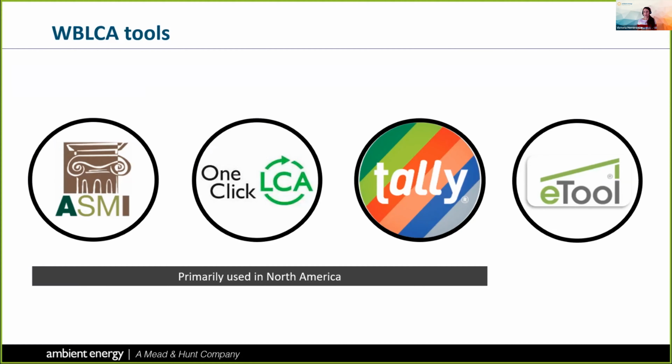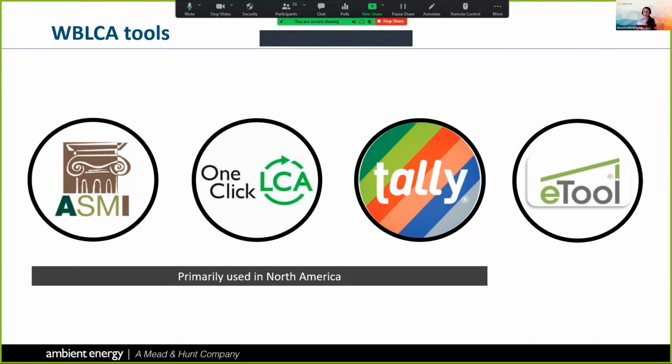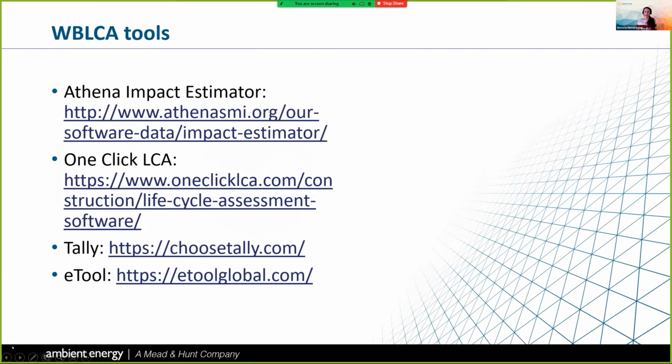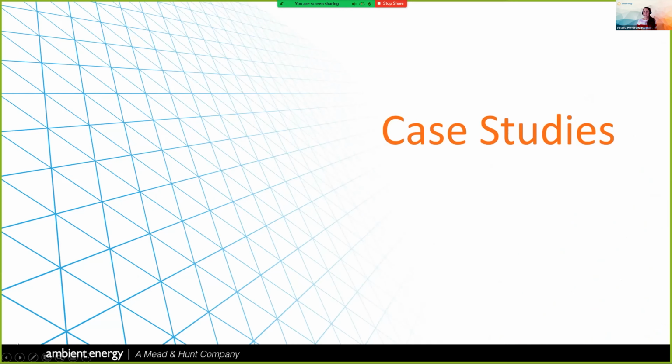The E-tool is also able to work with a Revit file or any other. Tally is only Revit. One Click LCA and E-tool also have capabilities with other software, like Rhinoceros, SketchUp and other modeling tools. So more capabilities, but the E-tool's software developers are in Australia and it is mostly used there and in the UK. Here are all the links to these software tools. And I have a few case studies here to show you.